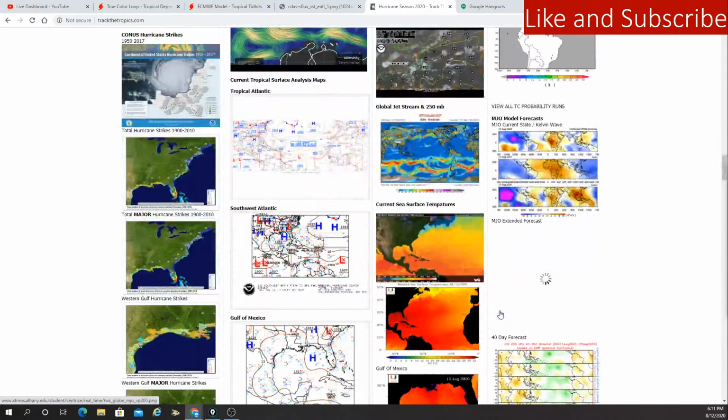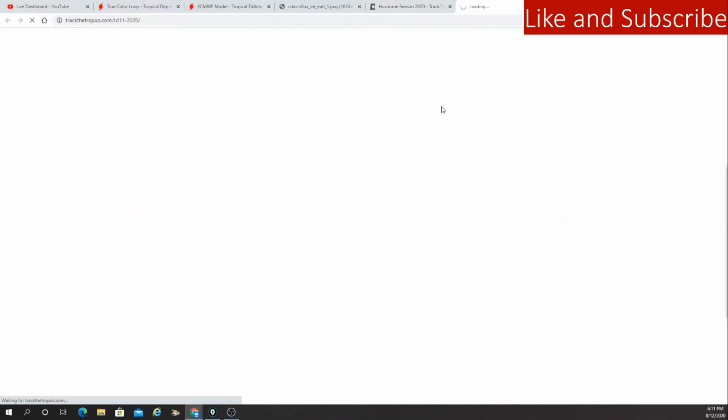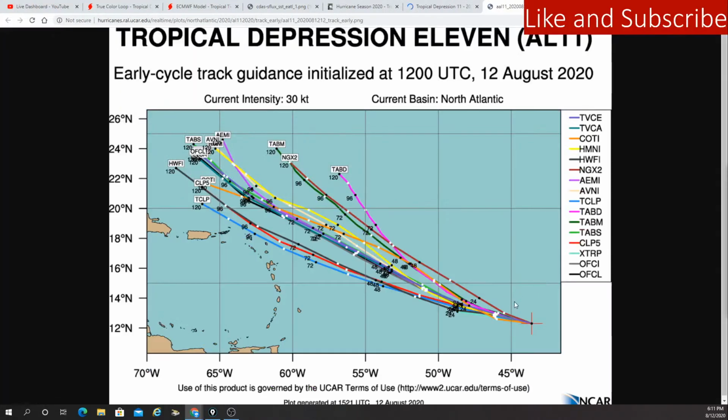Where are the models for this storm? Maybe they're up here. I mean, here, okay, if we go here, okay, here are the models. I mean, again, some of them show it being much stronger and kind of going out to sea. Others show it being much weaker and getting really close to the U.S. Virgin Islands and British Virgin Islands, which could be a problem.